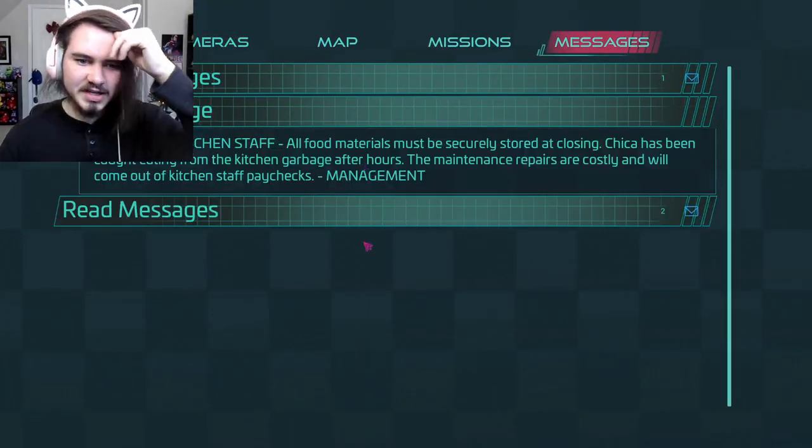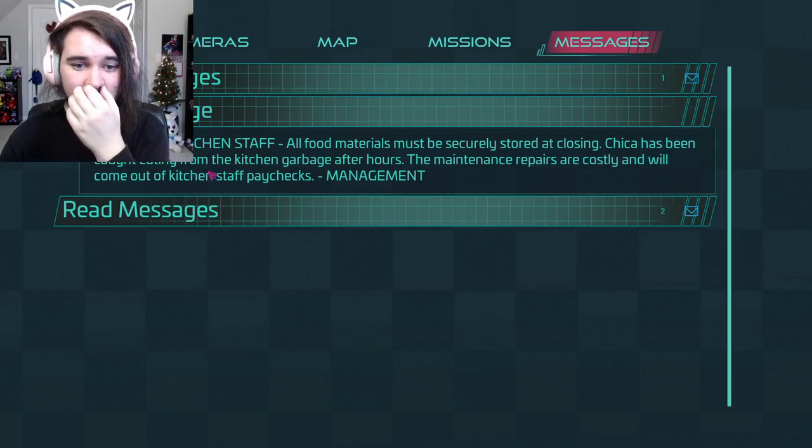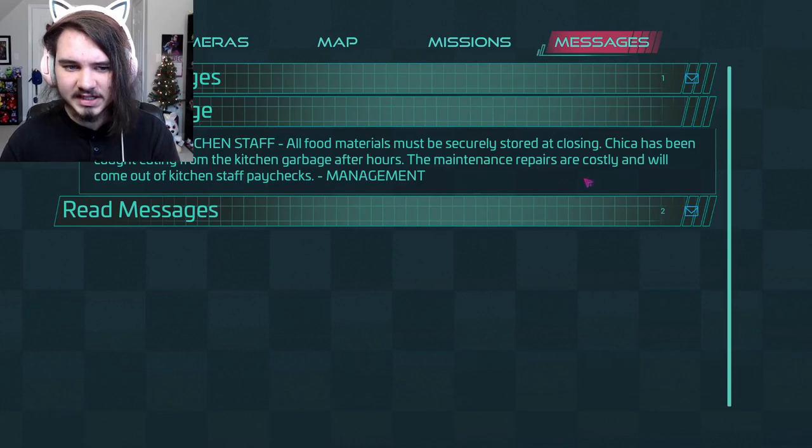Food storage, what? Attention kitchen staff, all food materials must be securely stored at closing. Chica has been caught eating some from the kitchen garbage after hours. The maintenance repairs are costly and will come out of kitchen staff paychecks from the management.